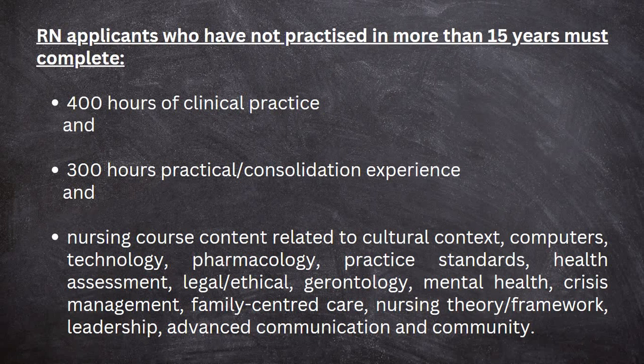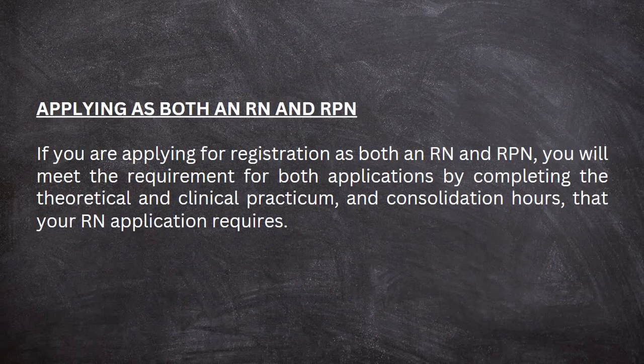So based on all these options, you can choose whichever option is best suitable for you and decide which category you want to follow, right? And if you are applying for both RN and RPN categories, it is advisable that you meet the requirement for both applications by completing the theoretical and clinical practicum and the consolidation hours for your RN application. If you meet the requirement for the highest category, it will meet both your RPN and RN requirements, right?